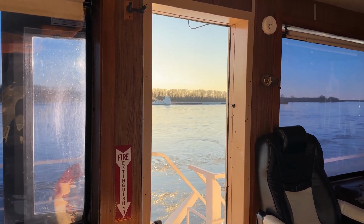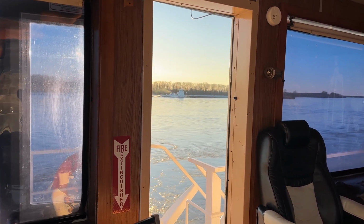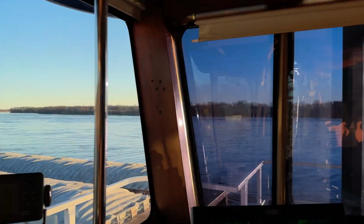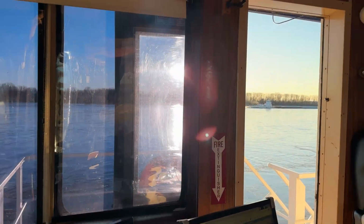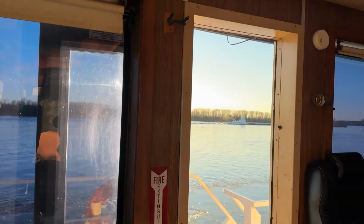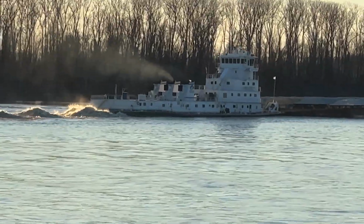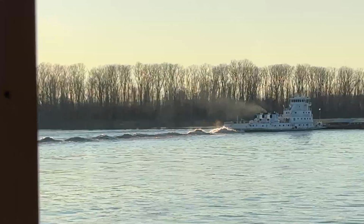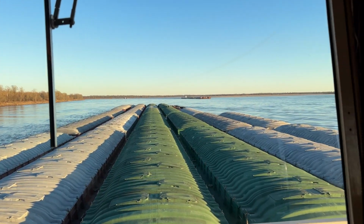Looks like 1, 2, 3, 4, 5. Yeah, I think they're 5 wide. Looks like 5 by 6, 30, plus 3, plus 35 barges and 30 of them are loaded northbound. Yeah, if you think I ain't impressed with that, yeah. Very impressed with that. That's stout. That's a lot of horsepower, man. It's a lot of horsepower.